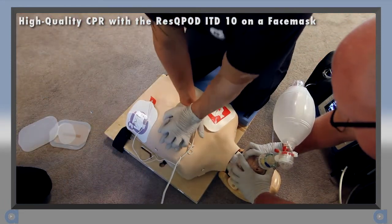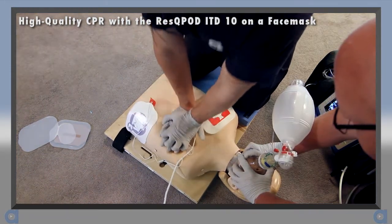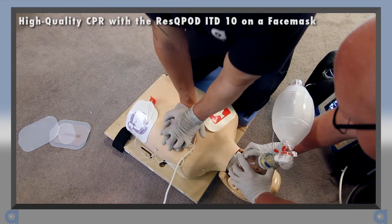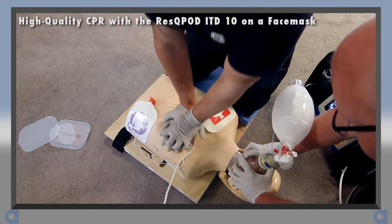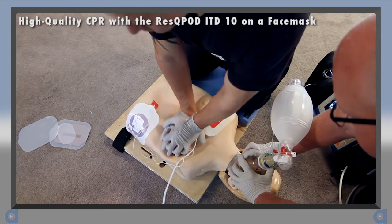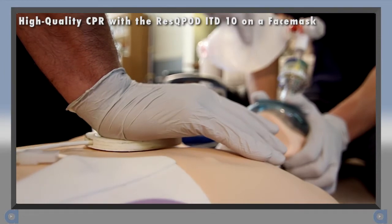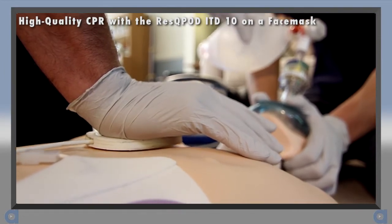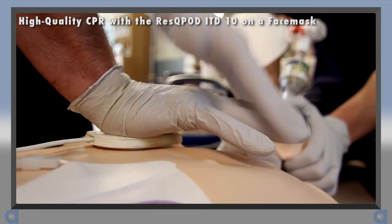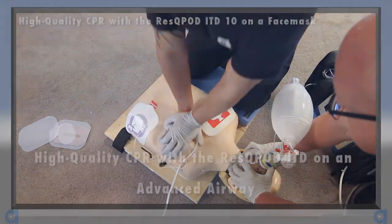One, 2, 3, 4, 5, 6, 7, 8, 9, 10, up to 30. One, 2, 3, 4, 5, 6, 7, 8.